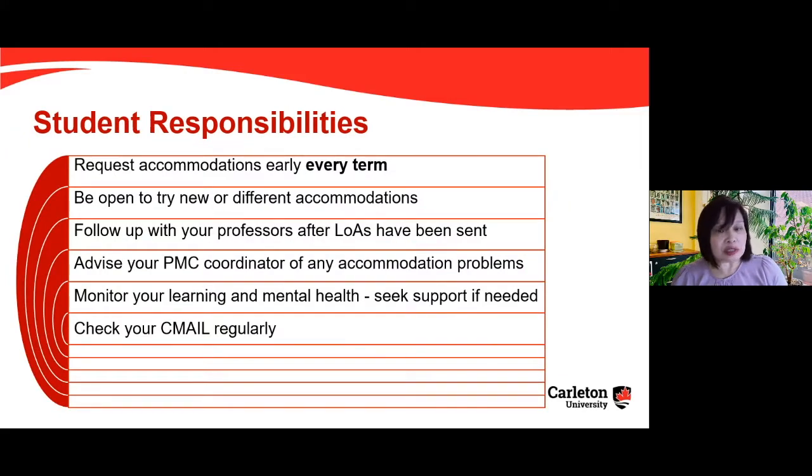So as a student, you're expected to participate in the accommodation process. What does this mean? At the beginning of each term, you would need to request accommodation from your PMC coordinator. You can do so in a number of ways: through My PMC, which is our portal system, or you can book an appointment through the front desk. We are available to meet with you in person, remotely on the phone, or through Teams.